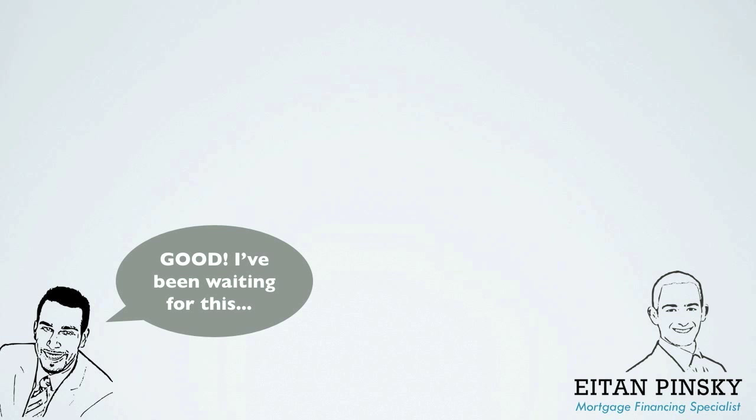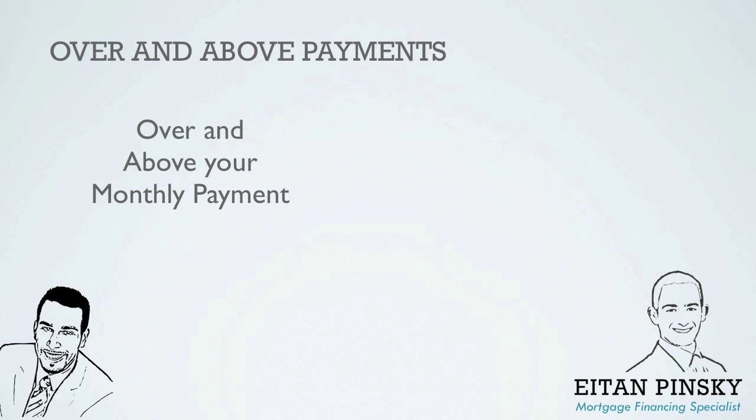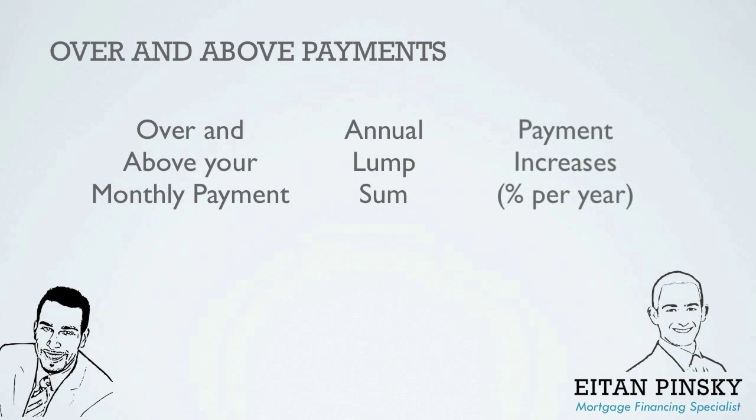The easiest way to pay off your mortgage faster is to do over and above payments. Many banks will allow you to pay over and above your current mortgage payment. Most banks will allow you to pay up to 2 times your regular monthly payment. Also, many banks will allow you to pay a lump sum payment towards your mortgage every year. Additionally, some banks allow you to increase your payment by a certain percent once a year. All 3 of these strategies allow Neil to pay off his mortgage balance faster.